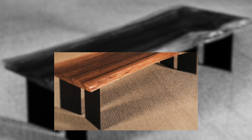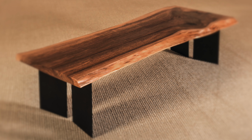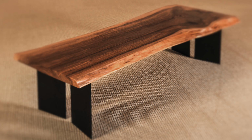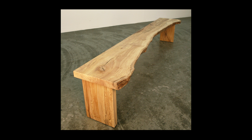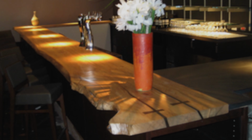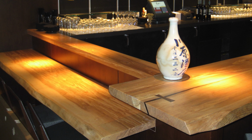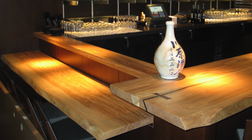I think most people's expectations are set by commercially produced products, especially in the commercial design world. Everything that they buy, they want it to look like the picture in the catalog. They want it to look the same on the day that they bought it, 6 months later, a year later, 5 years later, 10 years later. Ideally, there's no change. And that just doesn't happen with big slab furniture. Wood is a natural breathing thing, and it changes over time.